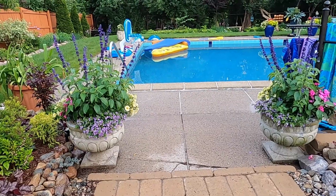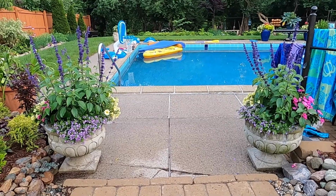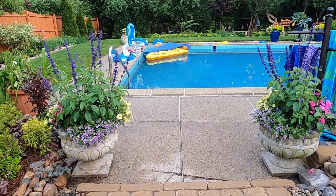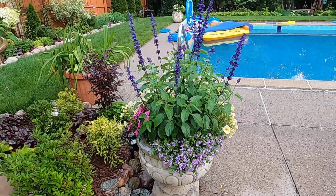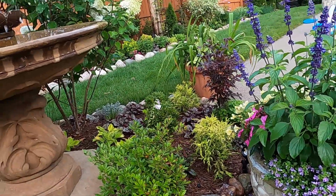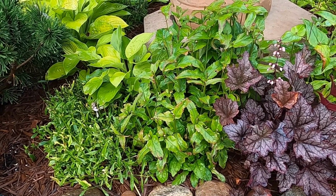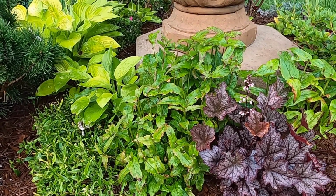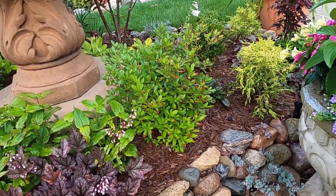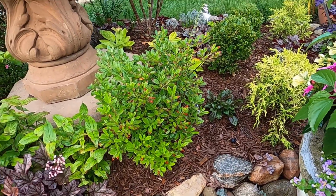These concrete urns, I feel like I'm definitely getting what I desired out of them. Just look at the blooms. So pretty, just so full. I haven't gotten a second bloom out of these penstemon yet. I think it is because we haven't had enough sunshine. So I'm hoping that soon we will get some, because I want to see this Midnight Masquerade penstemon bloom again as well.